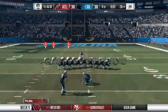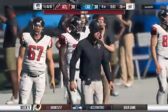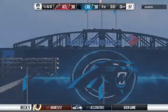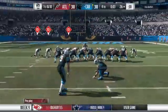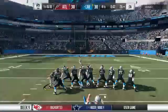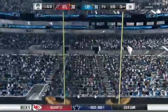So it all comes down to the right foot of Graham Gano. And a timeout comes in. The whistles blow with 3 seconds remaining. With 3 seconds to go, this for the win. And the kick is good.